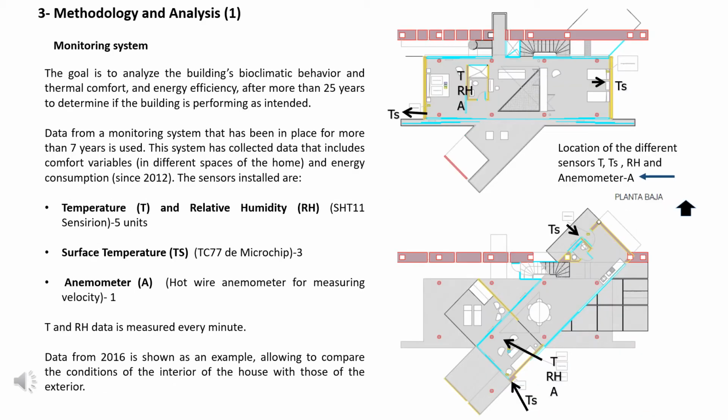The goal with this presentation is to understand if the building, after 25 years, is performing as intended. We're looking at thermal comfort and energy efficiency. We want the building to be comfortable and we want the building to be energy efficient.